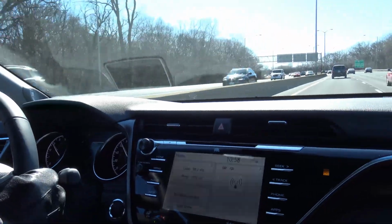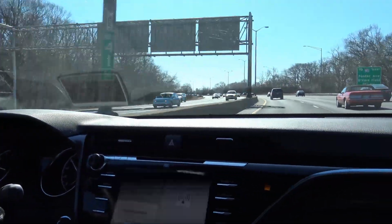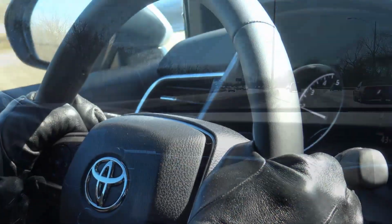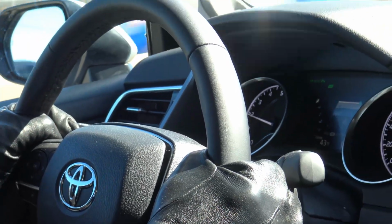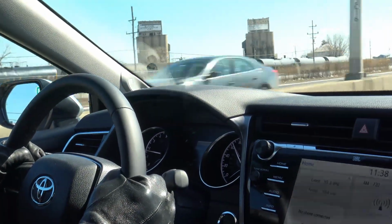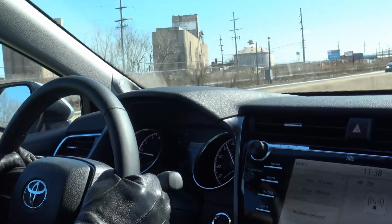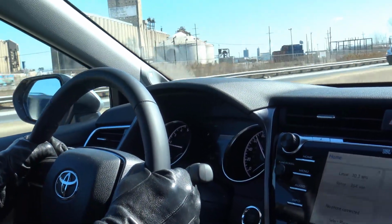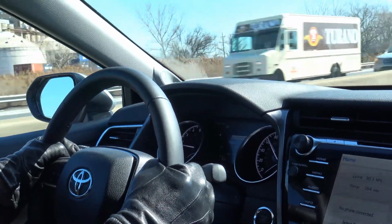So, how does the Camry handle expressway acceleration? Well, that was fine. At highway speeds, you may get a little bit of road noise, but boy, you get zero wind noise. This is a very tight cabin. Also, while the Camry doesn't have sports suspension or sports steering, the steering is more responsive than I thought it would be.